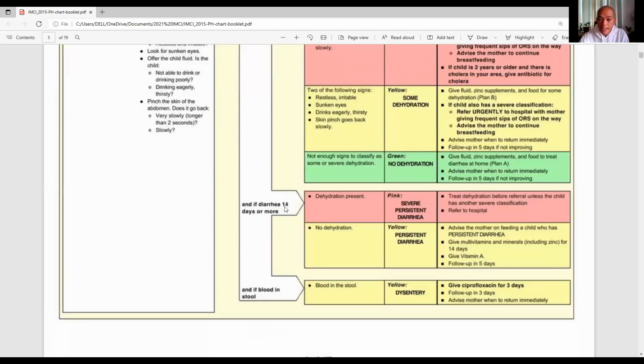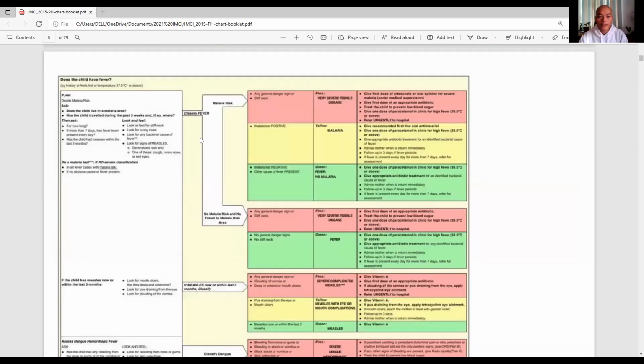Assessment, if the diarrhea is 14 days or more, yes, dehydration is present. Ganun ulit, go to the hospital, yellow, a treatment in the rural health center, then send home, then follow up after 5 days. Okay, so basically, nagigets niya na kung paano yung sistema ng IMCI natin.